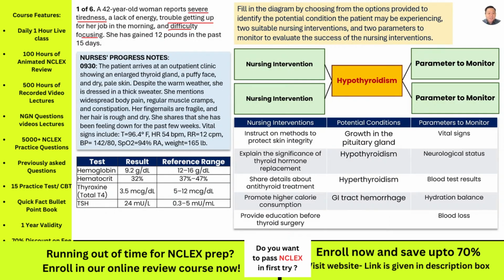And the presence of dry skin. Where is that? We have dry, pale skin, and also the hair changes. Take a look at the hair. It is rough and dry. The fingernails are fragile. So those actually pertain to the changes in the integumentary system due to the poor perfusion and reduced metabolic activity. The client also is complaining about the constipation.